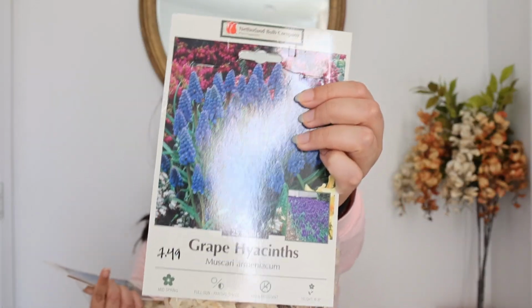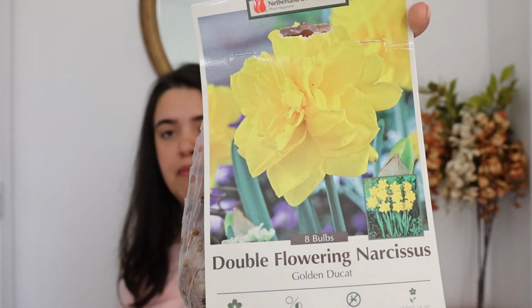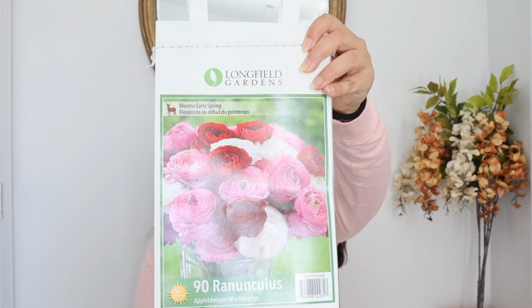Big box stores like Home Depot will carry bulbs, but they don't always carry a good variety. You can even get bulbs at Costco now, depending where you are in the country. But anyway, this is the variety of grape hyacinth that we got, this double flowering variety. I am super excited about these kind of daffodils. We also got some Joan of Arc crocus, ranunculus, iris.